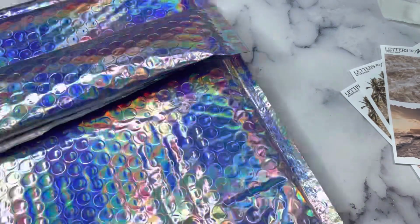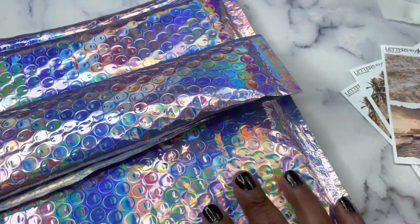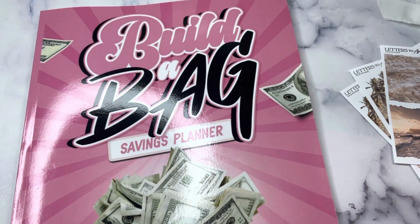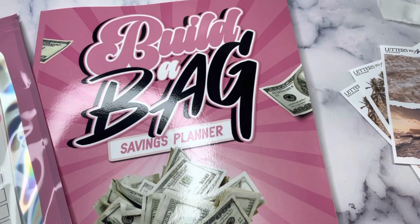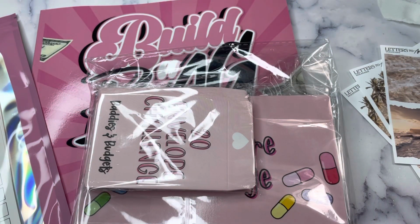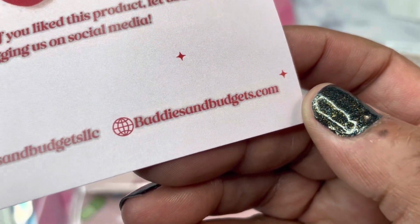Okay, next order. I love this lavendery hollow packaging. This is from Baddies and Budgets, and I ordered the Build Bag Savings Planner, and I ordered the bundle, so it comes with envelopes and some month ahead trackers. So I'll show you those in just a second. baddiesandbudgets.com.